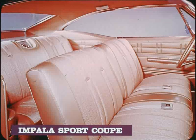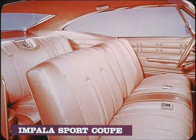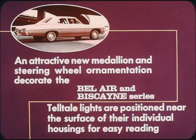Side roof rail dome lamps are standard on all Chevrolet hardtops. All vinyl interiors are standard in the convertible and Impala station wagons. 4 all vinyl trims are also offered on the Sport Coupe. An attractive new medallion and steering wheel ornamentation decorate the Bel Air and Biscayne series. Telltale lights are positioned near the surface of their individual housings.